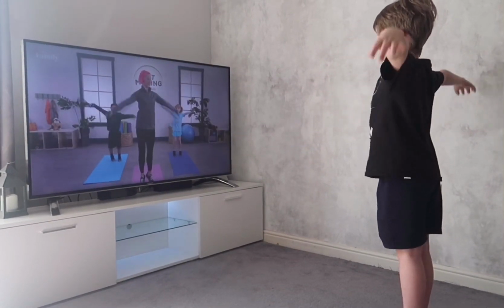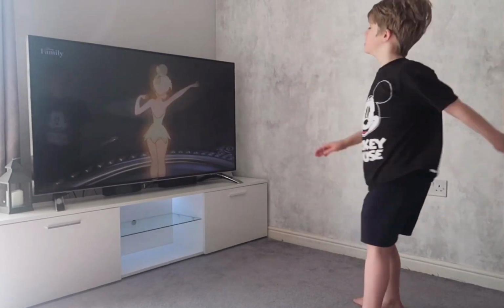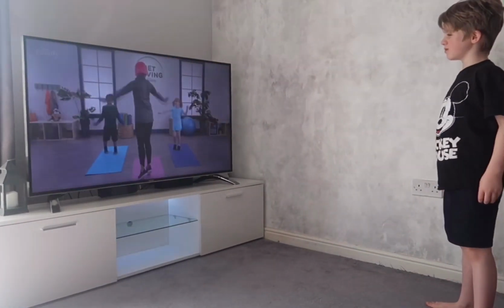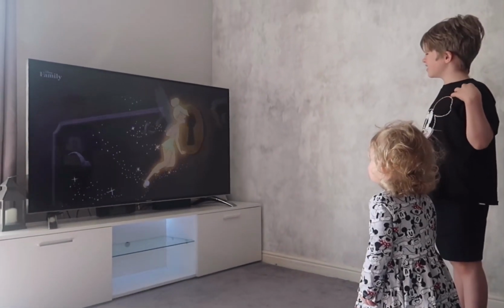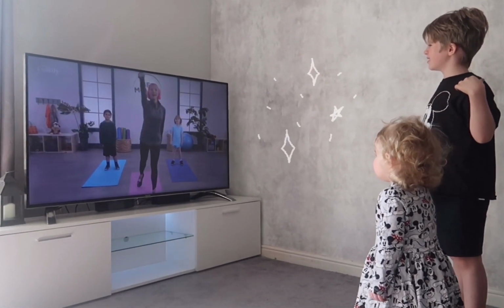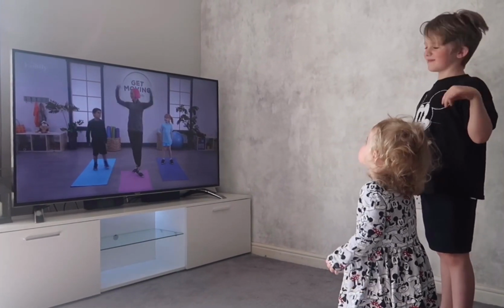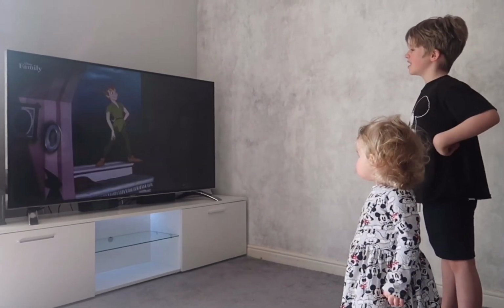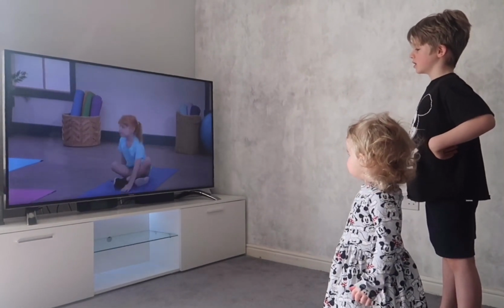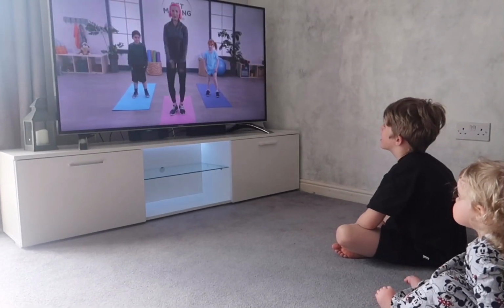Can we clap your knees? And can we turn around? What does Tinkerbell have that is so special? Do you guys remember? Pixie dust. Let's get some pixie dust. So I'm going to give some pixie dust to everybody at home. Can you two give me some pixie dust? I'm going to give you two some pixie dust. Peter Pan pose. Now let's all come down. All right, let's all stand up. We've got to move like Tinkerbell one more time.